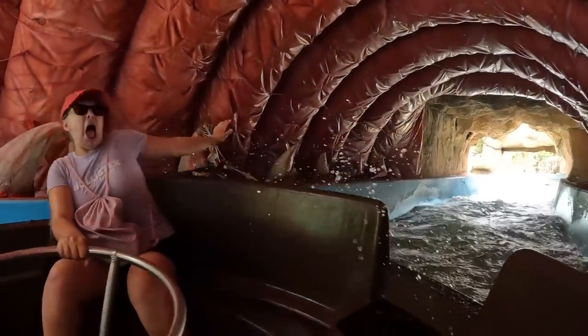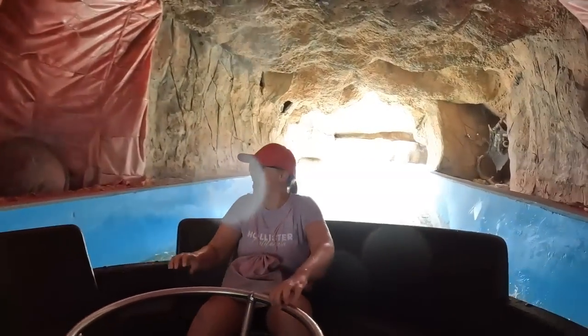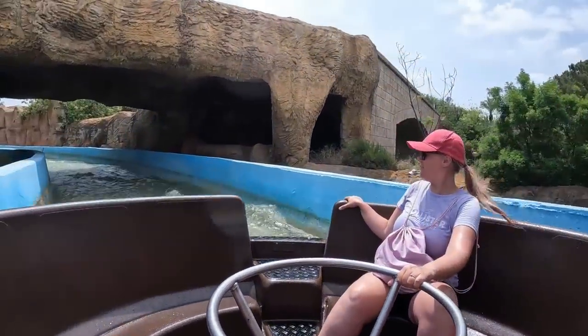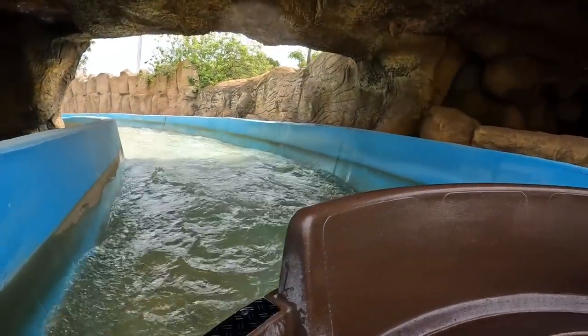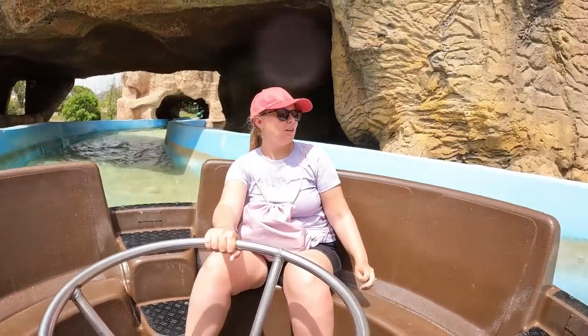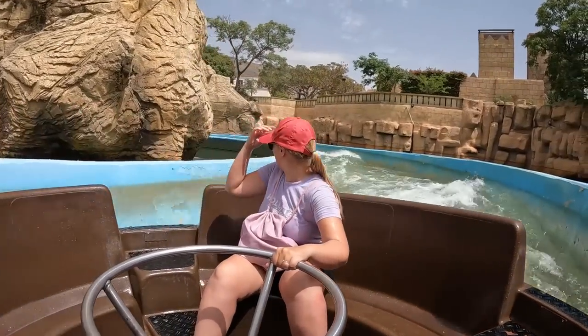Oh, what is going on? Skeletons? What's that over there? Oh, it's a goat, I think, Charlotte. It's a goat. I didn't even see it. A goat. Oh, you'll soon dry off today, though, Charlotte. Oh, no. I'm coming in here quick.